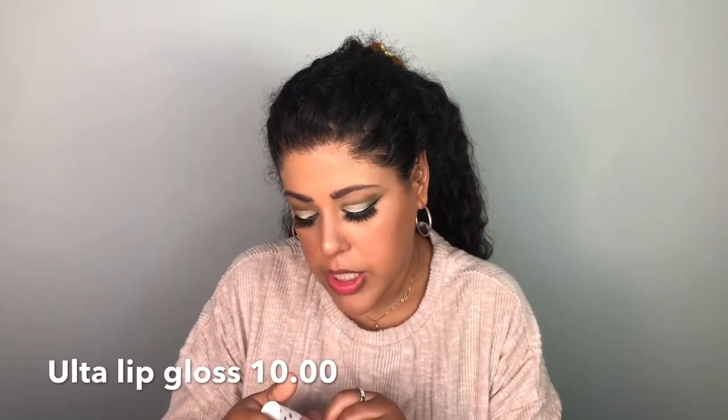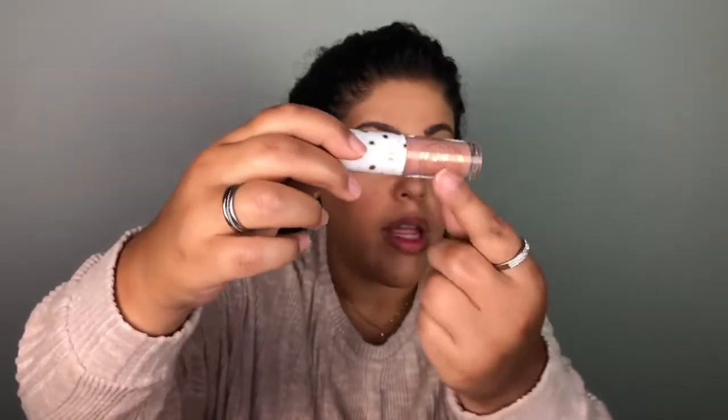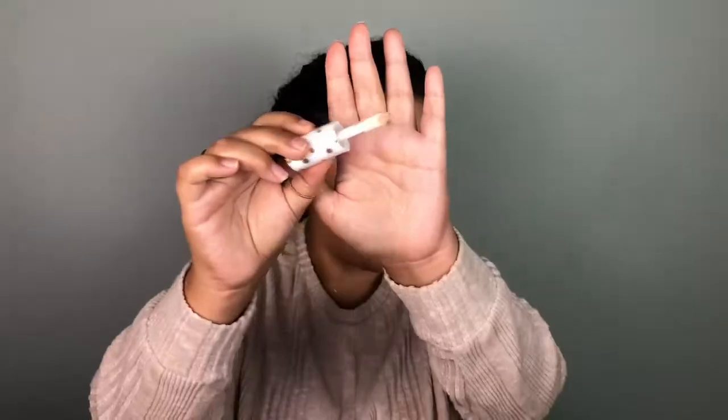Then I have a gloss, which is the Platform 9 3/4 Hogwarts Express lip gloss. And this is really cute. I like the packaging. You have like stars here, and then you have like a 9 3/4 in gold. And I really like the color. You get like a really big doe foot applicator.